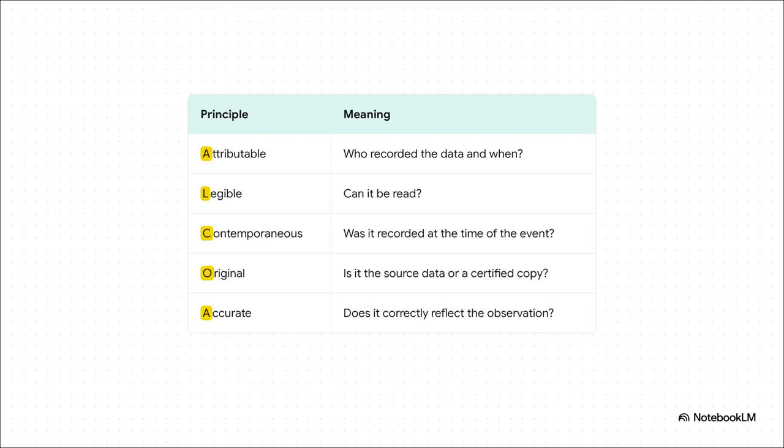So how do you make sure that data is high quality? Well, there's a handy little acronym for that: ALCOA. Is the data attributable? Can you tell who wrote it and when? Is it legible? Is it contemporaneous, meaning was it recorded in real time? Is it the original record? And of course, is it accurate? This simple acronym is really the gold standard for data integrity.